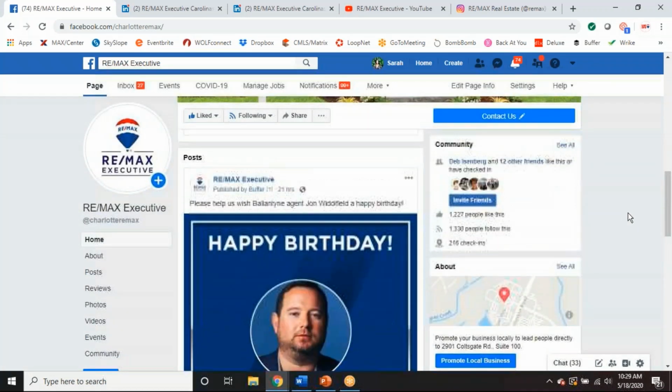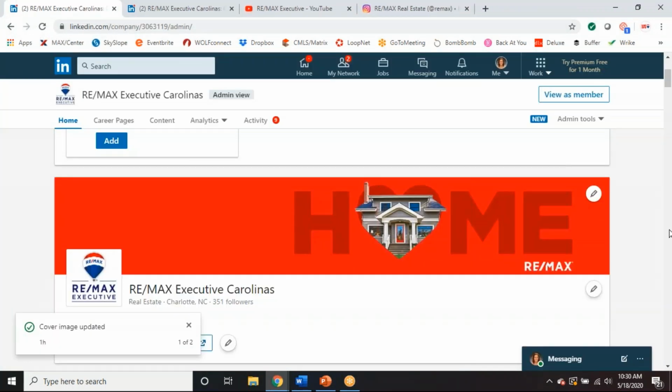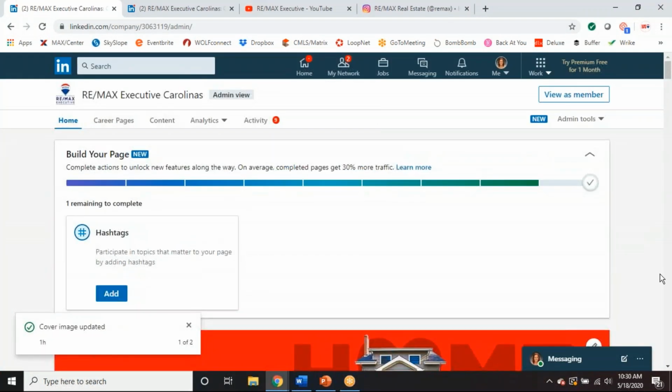Wanted to show you guys, you can customize your pages again so that when you're jumping between all these platforms, you provide a similar experience. Questions on Facebook? Okay. I know it's a little dull for a Monday, but I promise it'll make a big difference in the end.